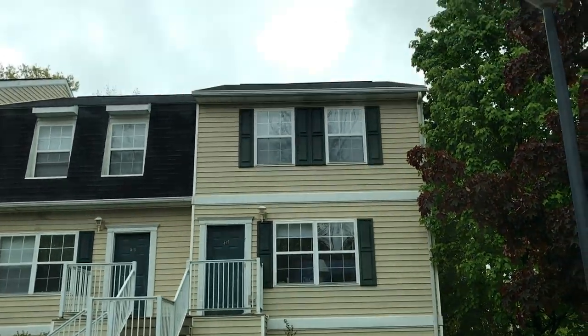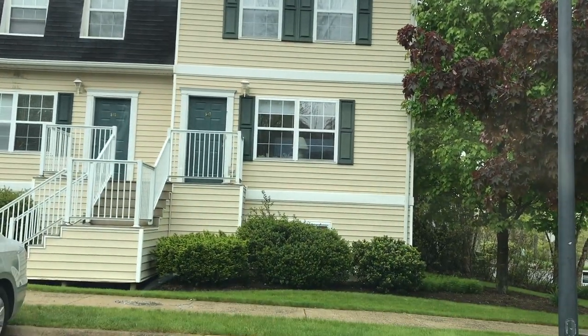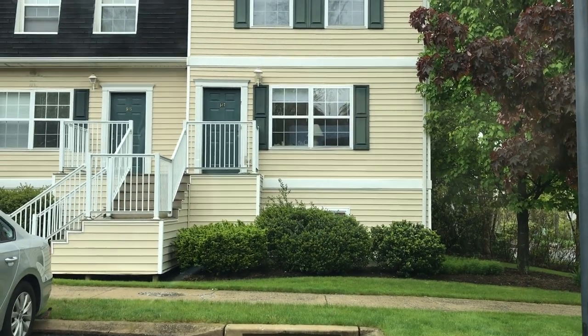But I wanted to show Christina where I lived in college. So I'll show you guys too. It's coming up right up here. So that's it right there, guys. 547 Copper Beach. Some crazy shit went down right there.